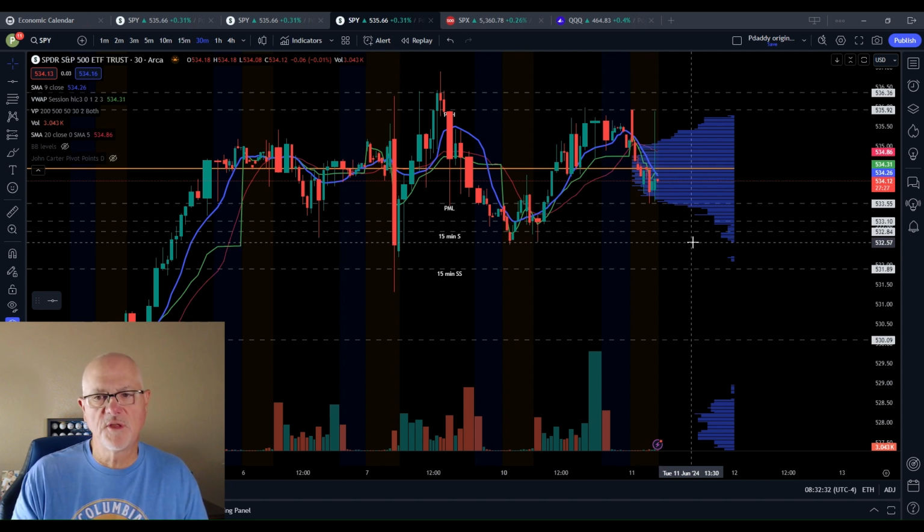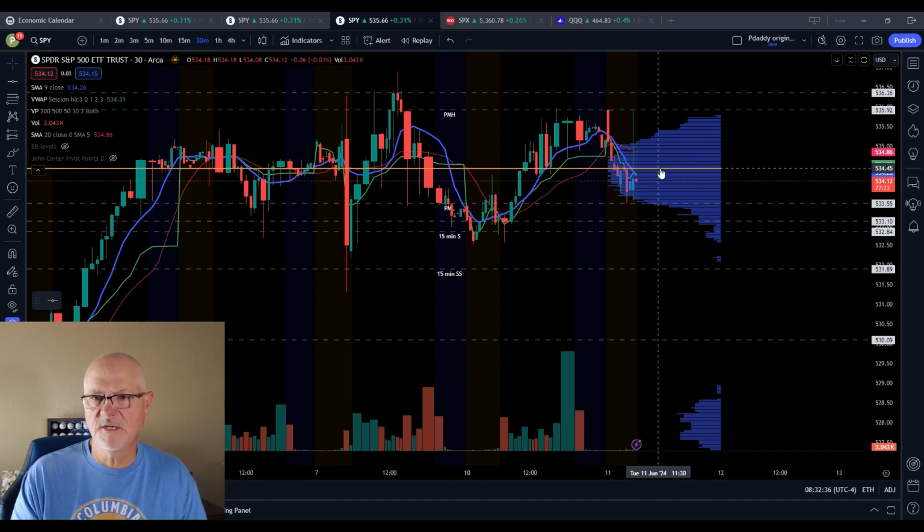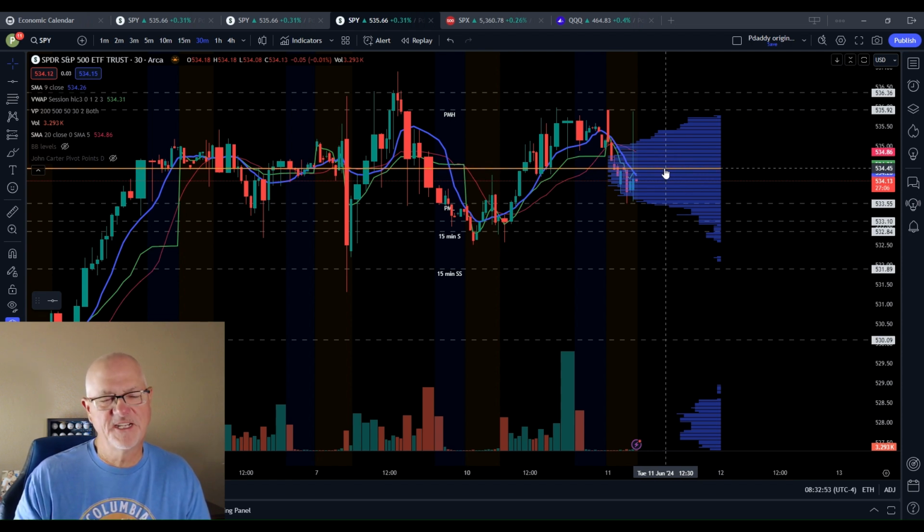Now, another major zone that I'm always looking at is called the POC. This is called the point of control. This is the point at which most money has changed hands during the trading day. Now, we use this on the 1 minute to determine where the POC is during the trading day. But again, on these higher time frames, this is on the 30-minute, and it played out. It worked yesterday as really, really good support and really, really good resistance, depending on where we were on the chart.